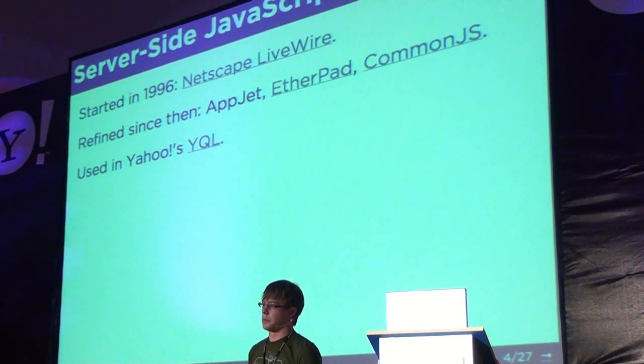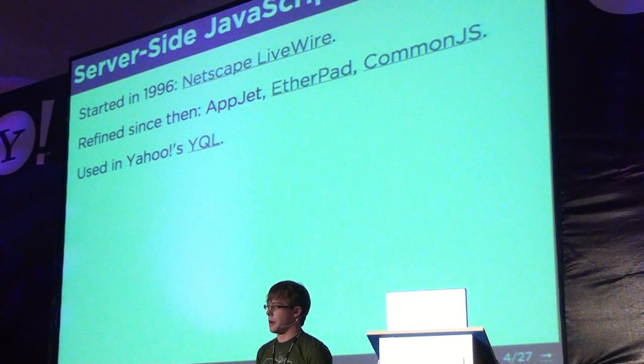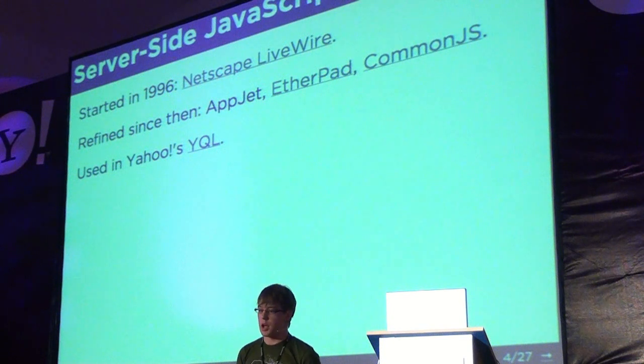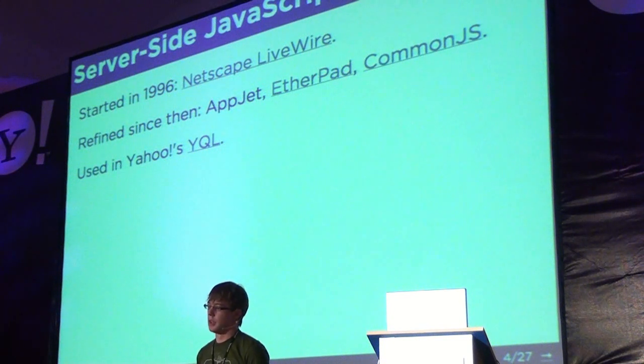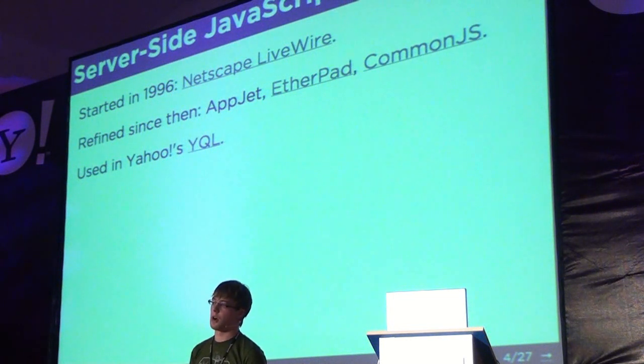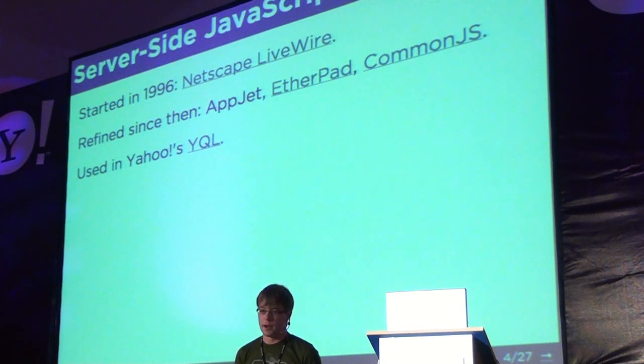There are a lot of other companies doing stuff like this. The open source view is another path, an interesting read if you're interested. CommonJS is a standards body that is trying to reconcile the differences between all these different server-side JavaScript platforms. Node.js is just one of them. There are others that came before it, Narwhal and many others, things based on Rhino or other JavaScript engines.